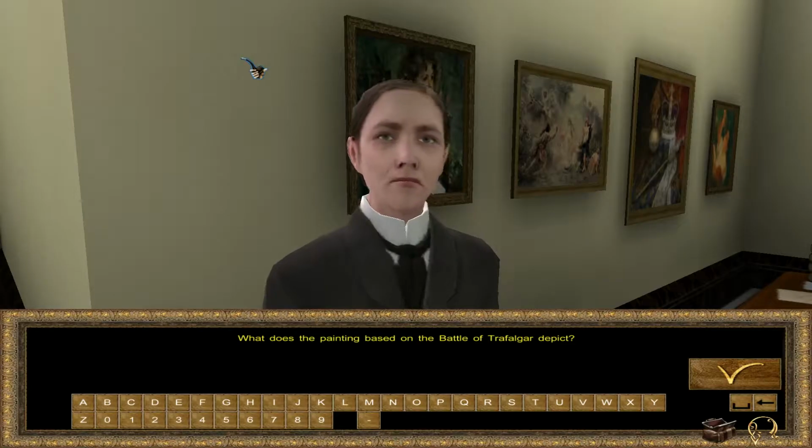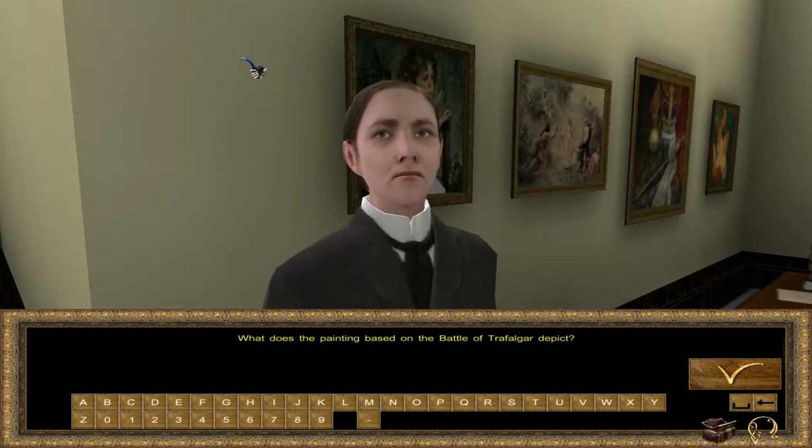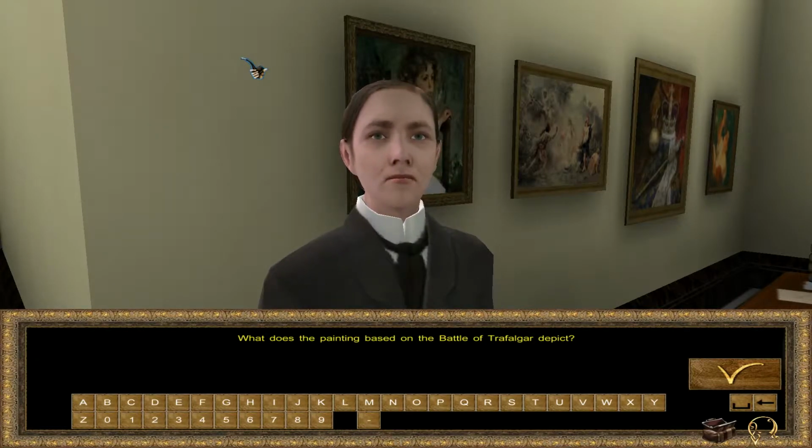So, Victory does not work when we type it in, but ship or boat does.